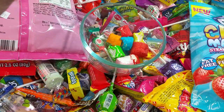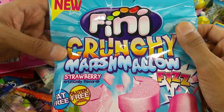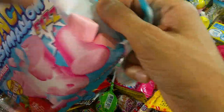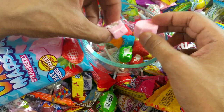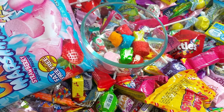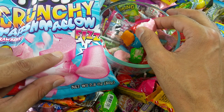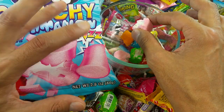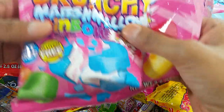I'll tell you which one is best out of two. All of them. Yeah, try this one. It's the new marshmallow fizzy. This is the strawberry ones. Oh, I already got them, but they look good. See, this is the same one. But anyways, let me try it and compare. At first they are like crispy. Not extremely crispy, but like a soft crisp, you know? Yummy. And that's it.